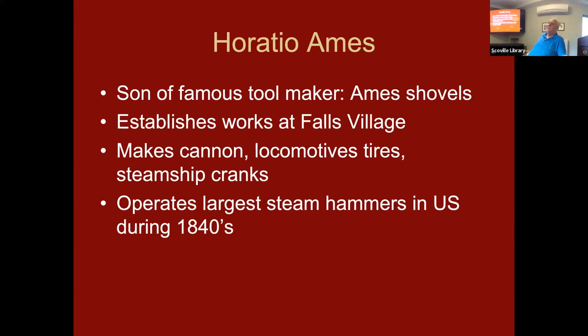Now, Horatio Ames, this is a great story. Horatio is a huge guy. He's a football linebacker kind of guy. He's the son of another industrialist by the same name of Ames. And these guys make shovels. Doesn't sound really exciting, does it? Although if you go to the hardware store, you can still buy an Ames shovel. So, but what happens to them, their work is up near Amesbury, Massachusetts. Isn't that interesting? And we have an Amesville here in Salisbury. And Horatio is responsible for that.